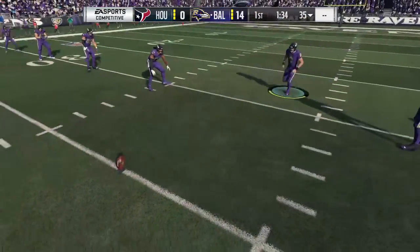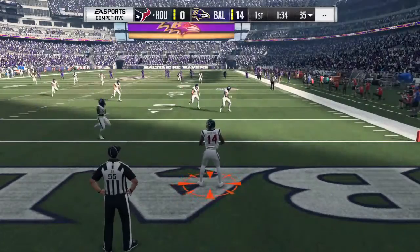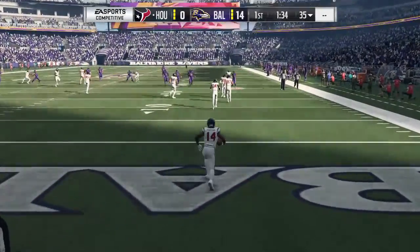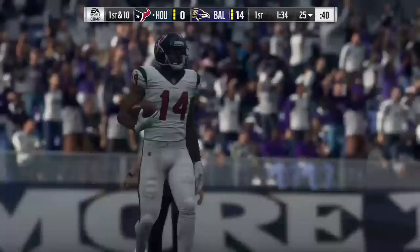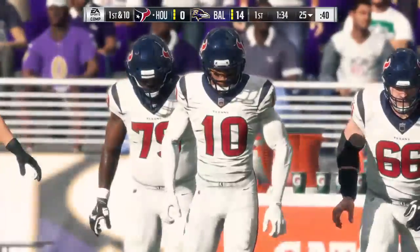So after the punt return touchdown, let's see what their opponents can do with this kickoff. That'll be taken in the end zone, and he'll elect not to return this one, so they'll bring it out to the 25 on the touchback.